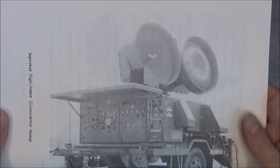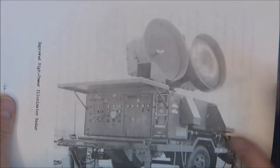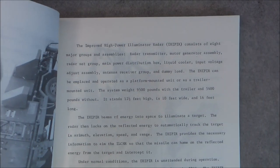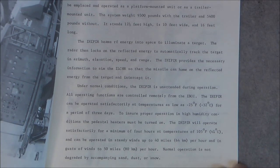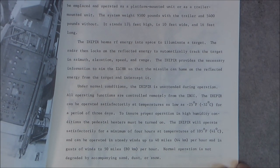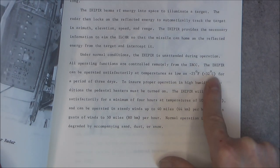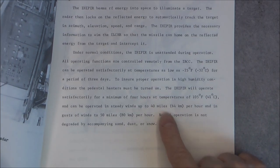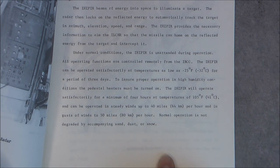Nice also. But the controls are a little bit boring, not much to see. Interesting, they give the temperatures in both Fahrenheit and Celsius degrees, and even the distances in miles and kilometers.